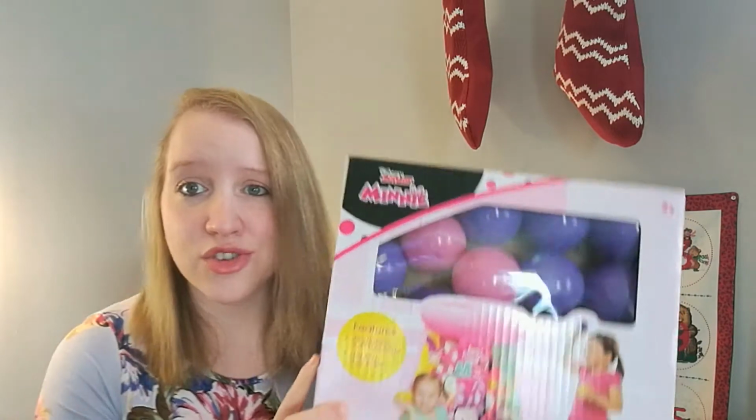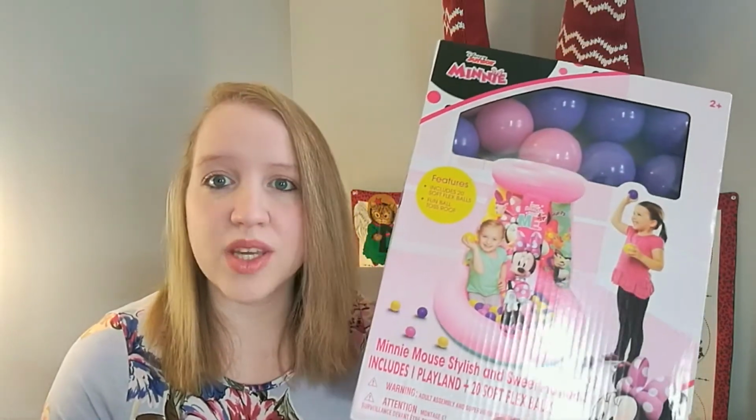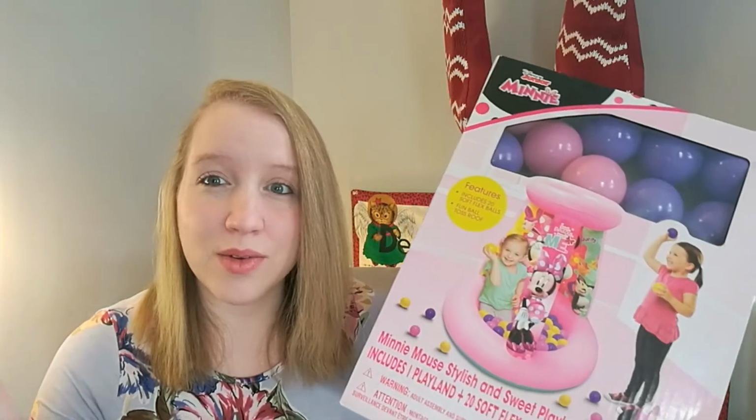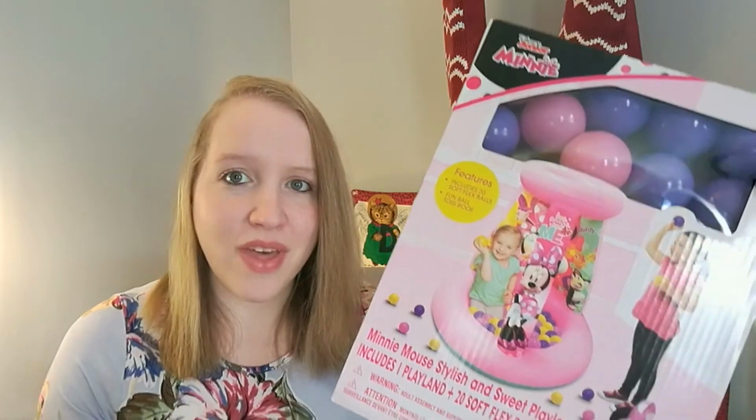So whenever we're traveling, whenever we're at my mom's at Christmas, we can blow it up for her and she can play with it, and then we can let the air out of it, and it will be really compact for when we're traveling. So that is her big gift.